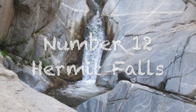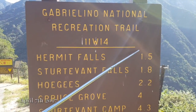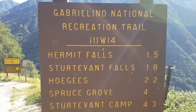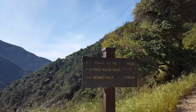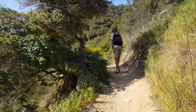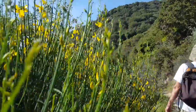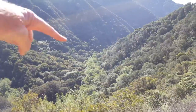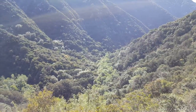We are headed to Hermit Falls today. 1.5-3 miles round trip. We're headed over to the cutoff to Hermit Trail. And here we go. Beautiful Spanish bloom. Beautiful. We are going right down there to Hermit Falls, and it is just gorgeous.